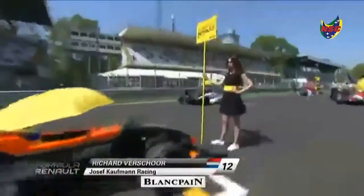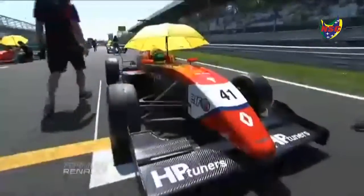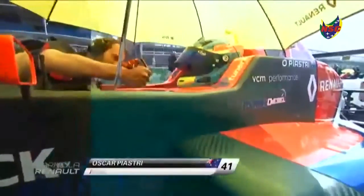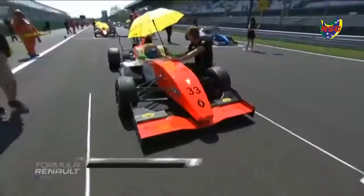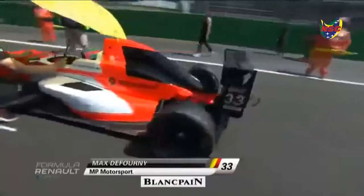Richard Verschoor has had a very frustrating start to the year. He was very ill at the opening weekend at Paul Ricard, managed to pick up some points in one of the races, but then he had a technical problem with a sensor in the other. And yesterday he was battling hard and looking like he was going to score some good points in the top 6 as we look at Oscar Piastri, the Australian, another rookie driver in this championship. There were 14 of them. But Richard, we saw stopping in the pits. I spoke to him this morning and Richard said it was a temperature sensor, unfortunately, which put him out of the race yesterday.